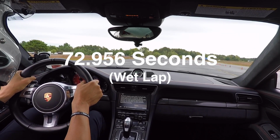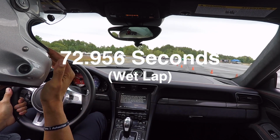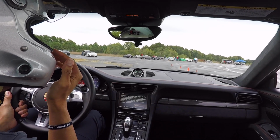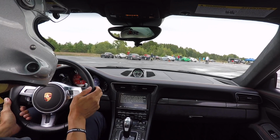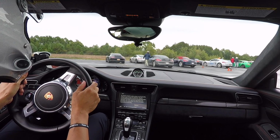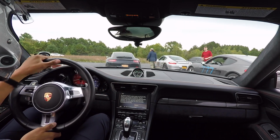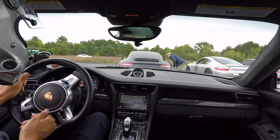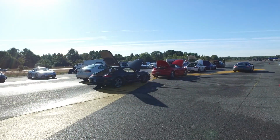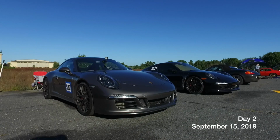So for the damp, wet afternoon session, my fastest time was 72.956, not too bad. We left here and went back to the hotel. The whole group gathered together for a great dinner and camaraderie, which was fantastic and fun. Shared our stories, had a lot of laughs. But the next morning, we got back to business, had a clear, beautiful day. Let's see what day two has in store for us.